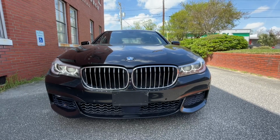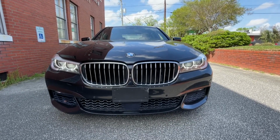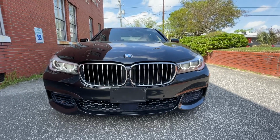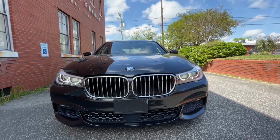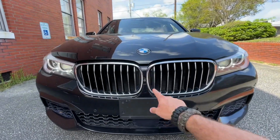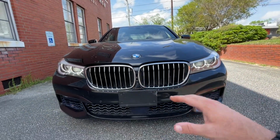Everything's like times three compared to your 3 Series, your 5 Series, and whatnot. Headlights look good. I'm loving the daytime running lights. I always have. It's got cameras all over the place. One right dab in the middle of the kidney grills right there. Then you got them on the mirrors and in the back so you can see all around this car.